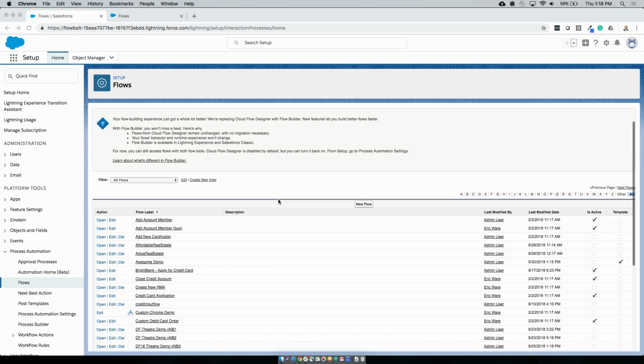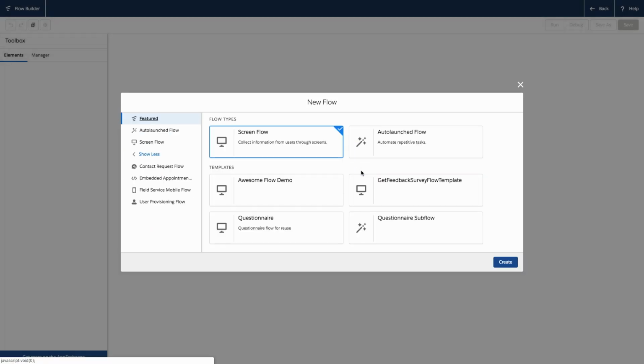Let me show you how easy it is to create a new flow. So I'm going to hit the new flow button here. And that opens up a new flow modal that we've launched as part of this upcoming release. If you look here, we have a couple of templates that are available for us. Remember that awesome flow demo? Right here. All I need to do is click that. It would open up that demo. For the sake of this demo, I want to open up the questionnaire flow template that I've created.